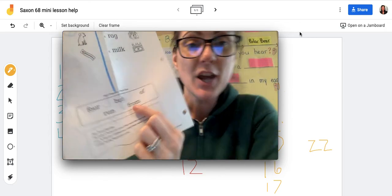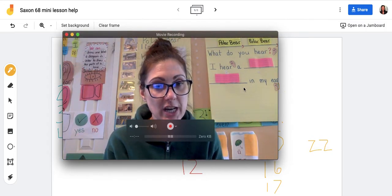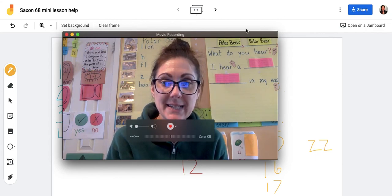From. Don't forget to take pictures of the front and the back of your Saxon 68 activity sheet and send them to me through text or Dojo.